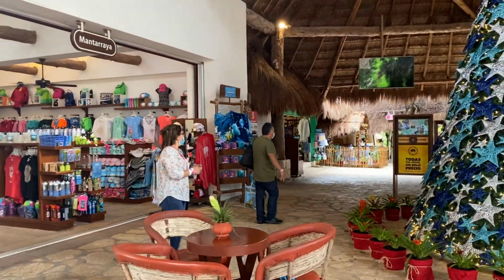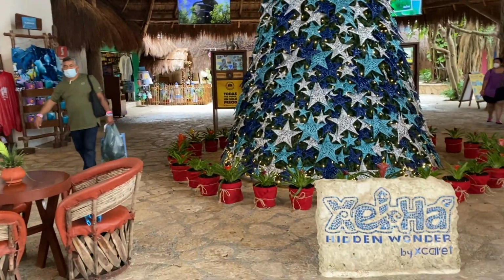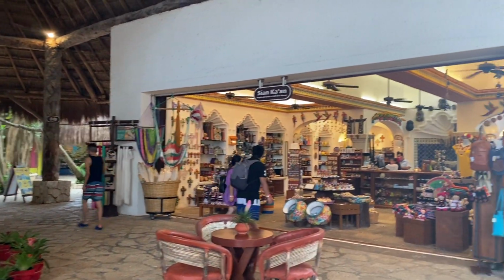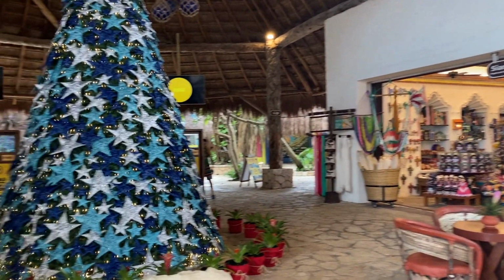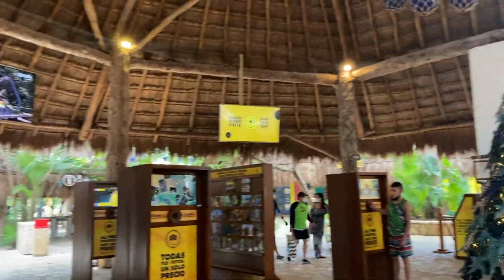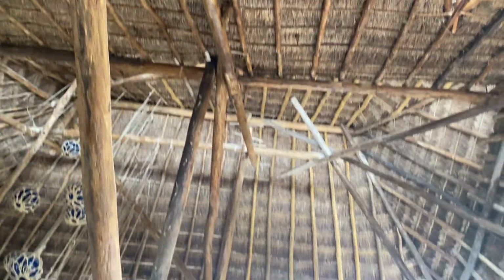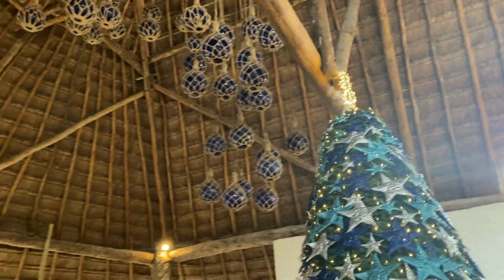So when you first walk into Xel-Há, which by the way is spelled X-E-L-H-A, you'll find the gift shops. Now it is December, so you're going to see some Christmas decorations here. And these are just outside the front entrance of the park. Now if you look at the building and the patchwork above us, this is part of the Mexican Riviera, which is the Mayan area of Mexico. So you'll find a lot of the buildings are Mayan themed.